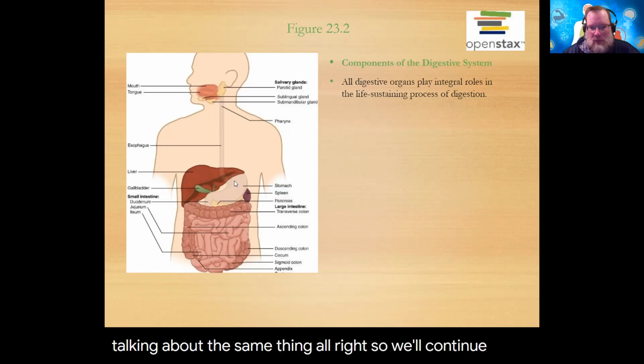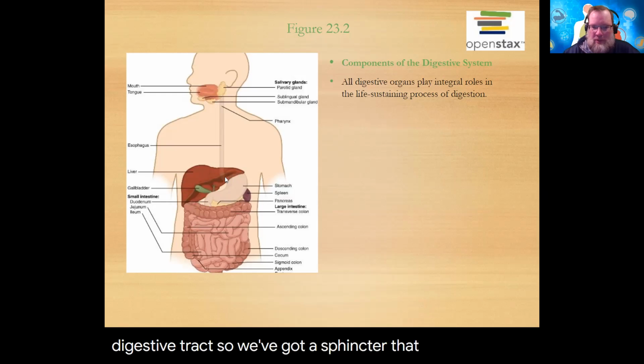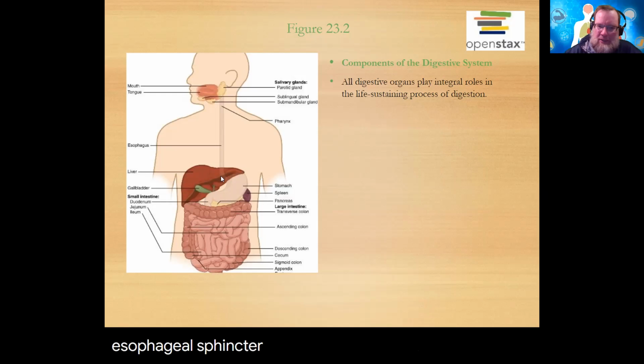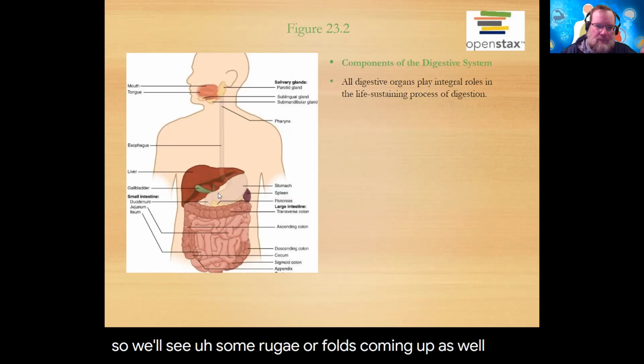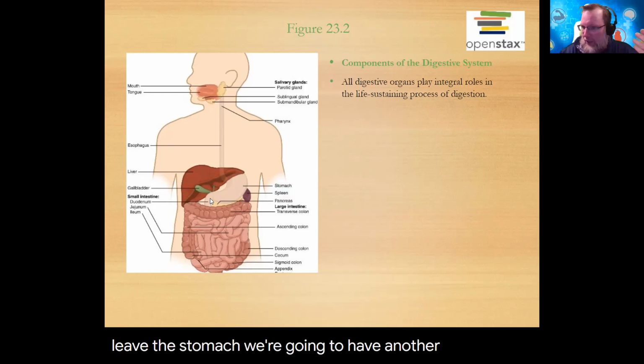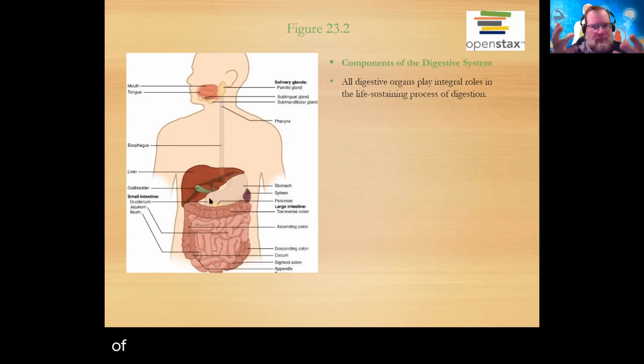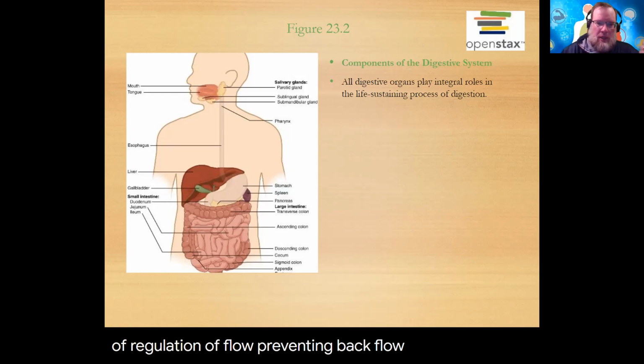All right, so we'll continue in the digestive tract. We've got a sphincter that opens from the esophagus into the stomach. We'll give that a name, the lower esophageal sphincter. Again, that's oftentimes involved with ulcerations and heartburn and things like that. In the stomach, we're going to see the lining is more ridged. We're going to have deep folds. They call them rugae. As we leave the stomach, we're going to have another sphincter, the pyloric sphincter. Again, it's a regulation of flow, preventing backflow. That's the big deal with a sphincter. It's a modification in the musculature of the tract.